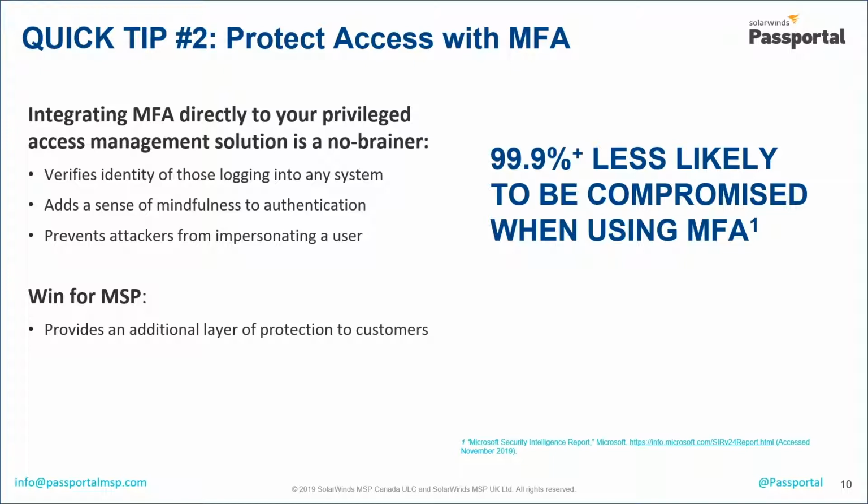In fact, there's a statistic out there by Microsoft that says you're 99.9% less likely to be compromised when using MFA. Now, that obviously doesn't always protect you when you're dealing with insider threats and friendly threats, and it doesn't always protect you for various services that maybe still don't support MFA, or in the events where using a shared MFA becomes difficult.